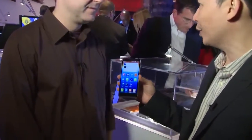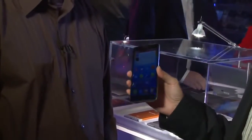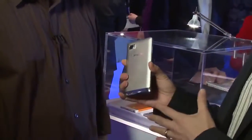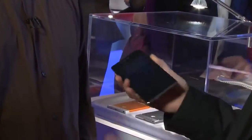We're here to do a hands-on with our new premium smartphone. Keith, it's the Vive Z, right? Absolutely. We're really excited to introduce the Vive Z here at CES 2014. It's Lenovo's first 4G or LTE-enabled product, and it's a great looking product. Inside we've got a Qualcomm Snapdragon 800 processor running at 2.2 gigahertz, so it's really fast. Really zippy. One of the fastest mobile chips in the world, in fact.